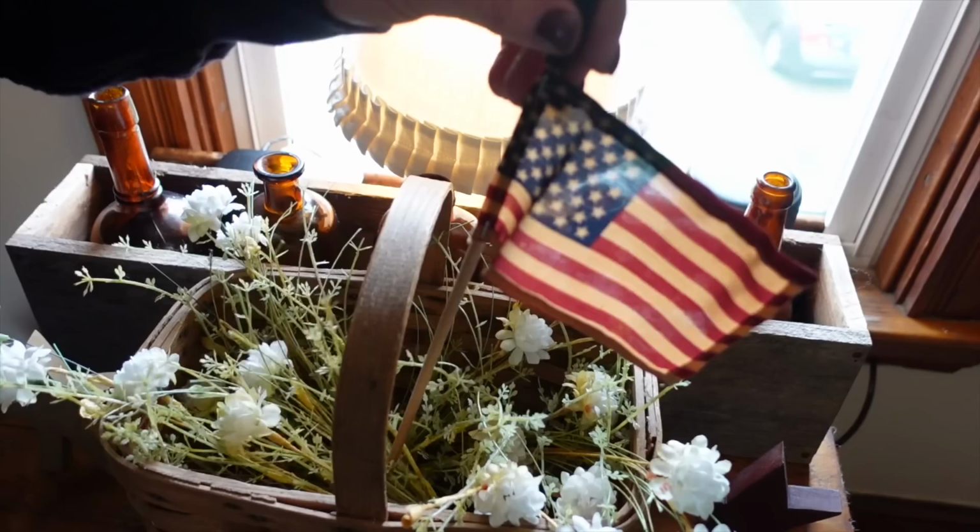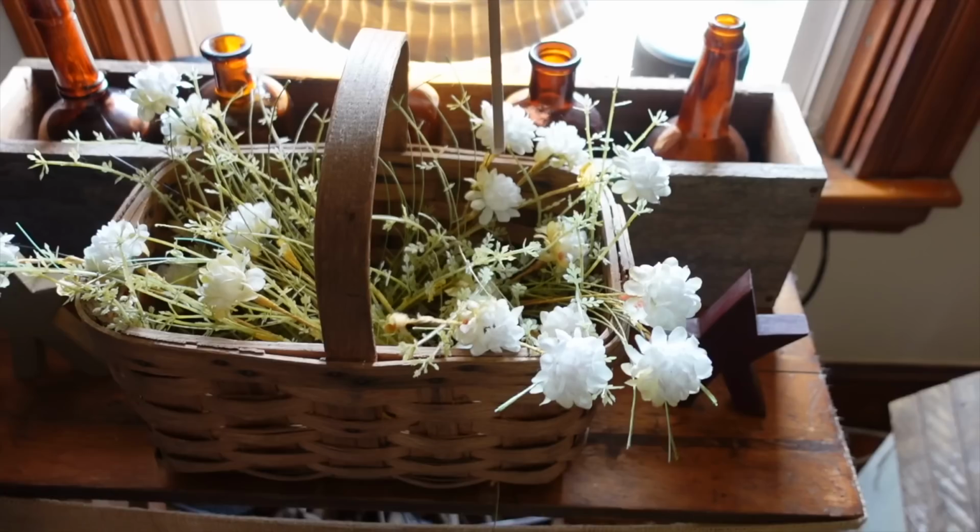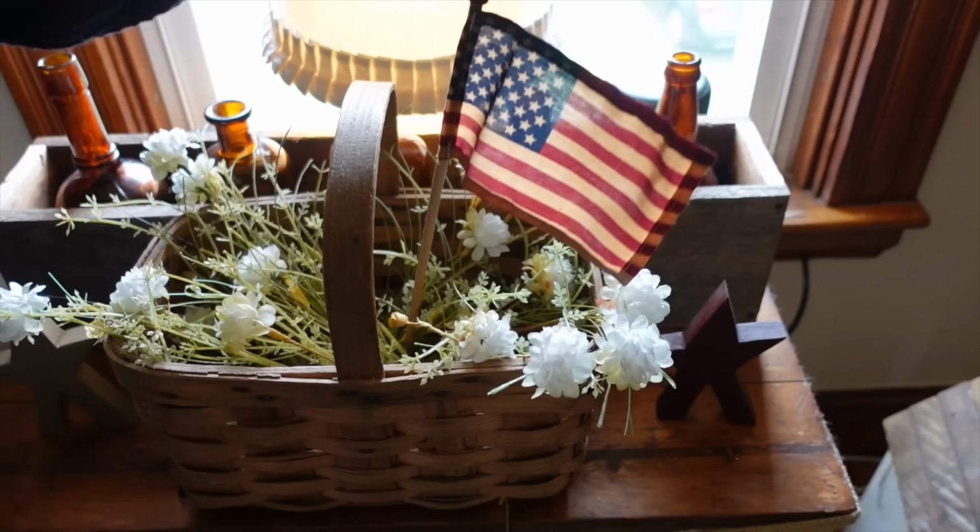Which do you like better? Do you like it in the flowers? Or do you like it in the jar? I like it in the flowers. Okay. We'll go back to the flowers then. There we go. Pretty. I like the way it looks next to the white. Yeah, it kind of stands out.